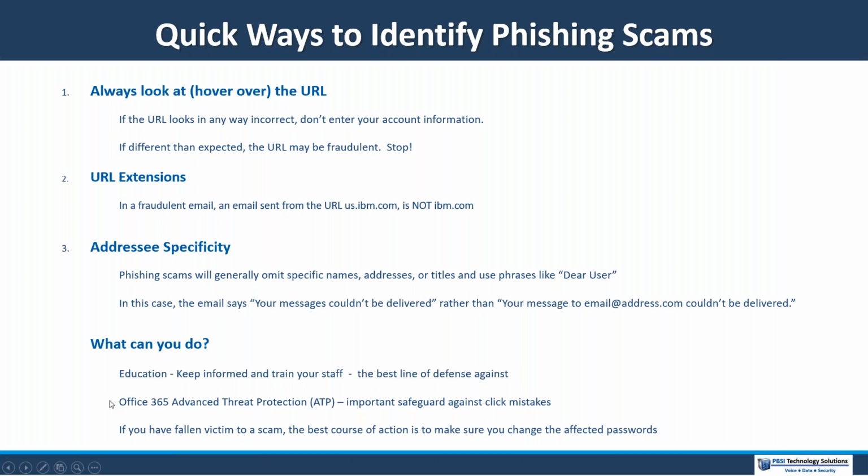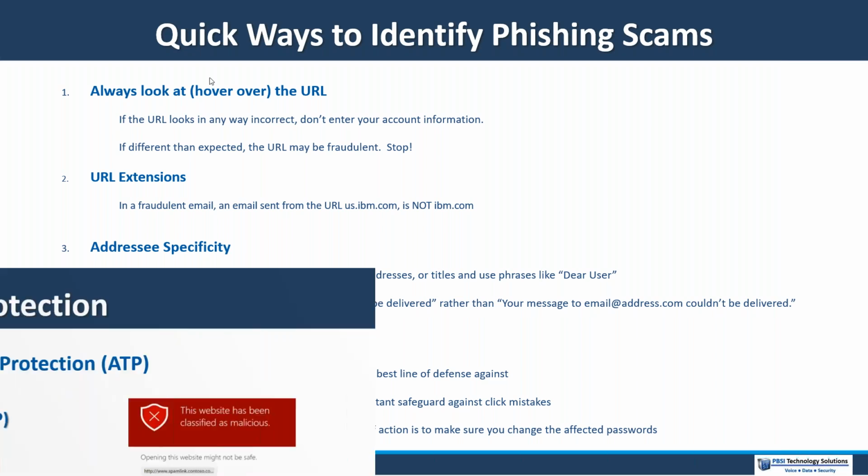And then also for everybody with your email, you want to have advanced threat protection, ATP, that's the click protection on your email. I won't demonstrate this, but just know that adding that $2 a month per email address option is really important for making sure that a mistaken click on a link or an attachment in an email by an employee doesn't result in ransomware or malware. And of course, if you have been compromised, any account, change the password of that account immediately.